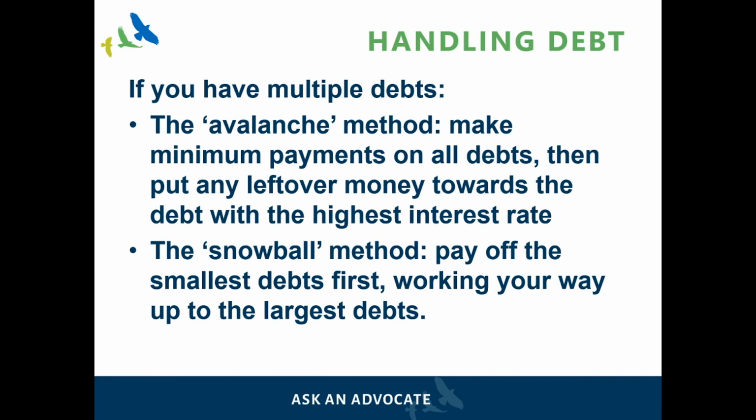Many people have more than one debt. For example, someone might have been paying off a credit card, a car, and a student loan. This can be very overwhelming, but we found two popular strategies that have been proven to help in situations like these. The first one is the avalanche method.